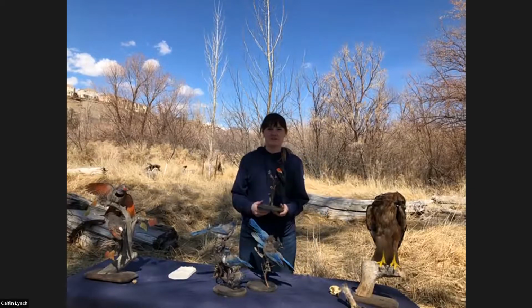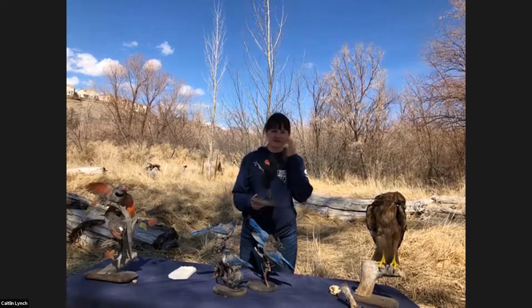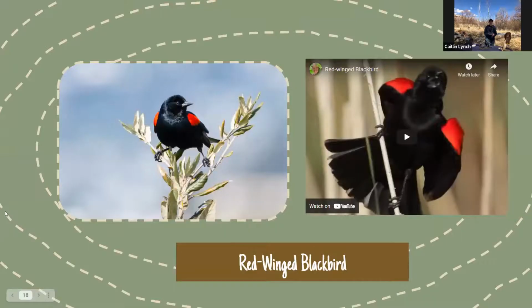So right around now, we're starting to see these red-winged blackbirds start to do their mating calls. They're starting to create their nests and everything like that. So it is a little bit of a good time to see them out and about. They like to use this woodland habitat, but they also really love the riparian habitat as well.